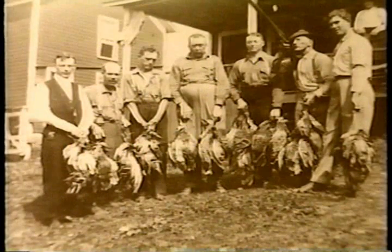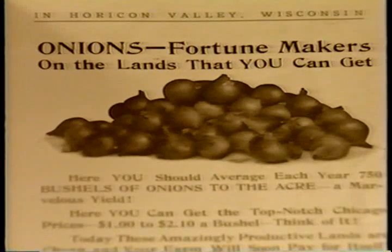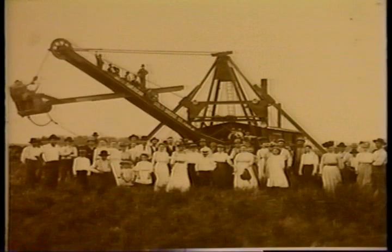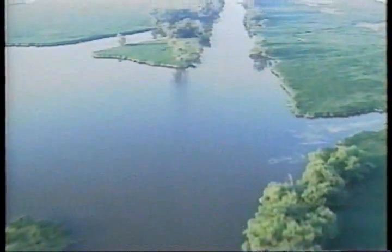By the early 1900s, overhunting and increasingly dry conditions devastated wildlife populations, and the marsh lost much of its wildlife. But soon, another scheme emerged. Developers decided to drain the marsh and turn it into a huge muck farm. In 1910, they used a huge steam-powered dredge to dig many ditches through the marsh, scars that can still be seen today.